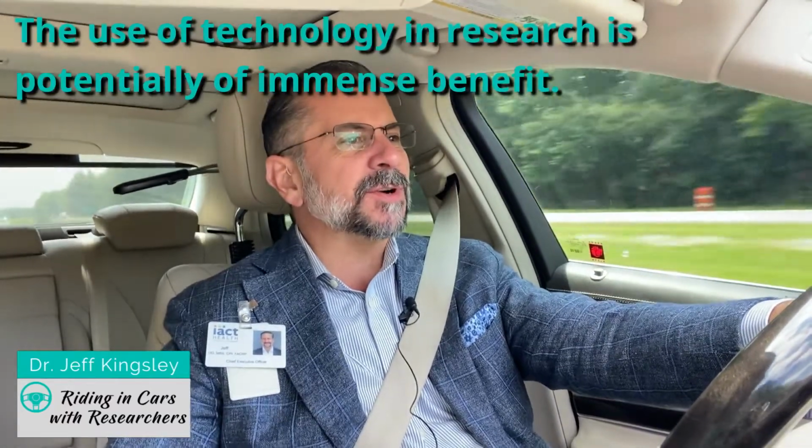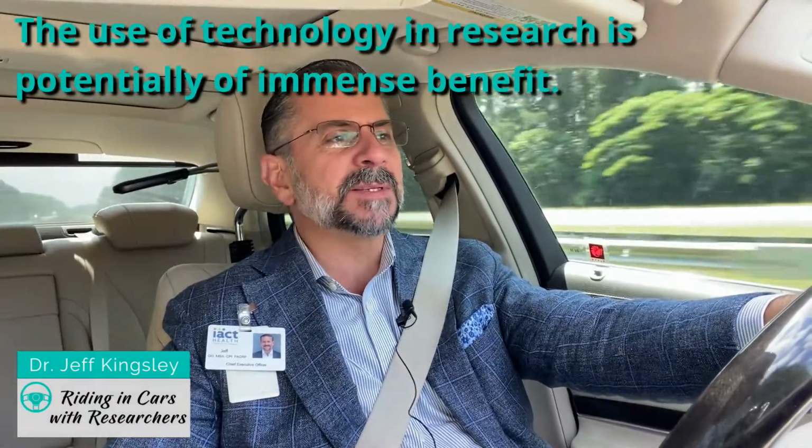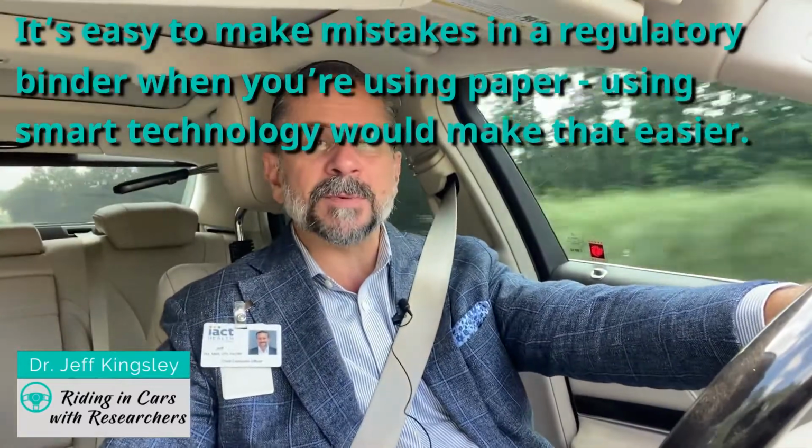Technology in research is potentially of immense benefit. Research requires a ton of attention to detail, the crossing of every T, the dotting of every I. The regulatory burden of research is high, making sure that everything is up to date. Delegation of authority logs, let alone a physician's medical license, is up to date. And it becomes very easy to make mistakes in a regulatory binder when you're using paper.